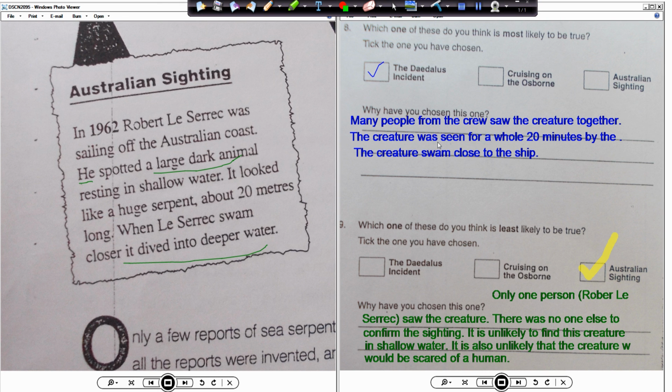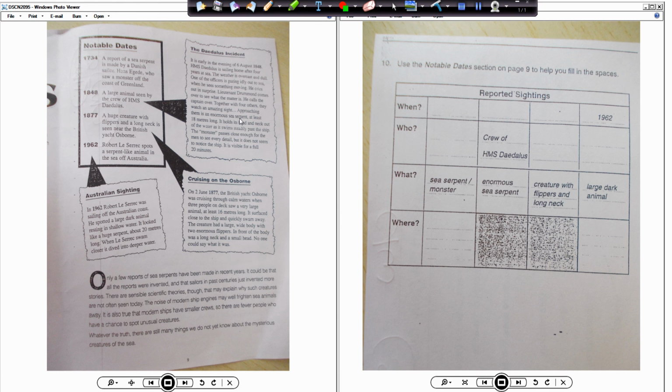And we got the last part now. Okay, are we finished? Happy with that? We only have 4 minutes to do 1 question. For question number 10, we need to look at this page number 9 and start getting the dates put in the right places, start getting the names of the people put in the right places. We start getting where it happened put in the right places. So, let's start with the easier one first.